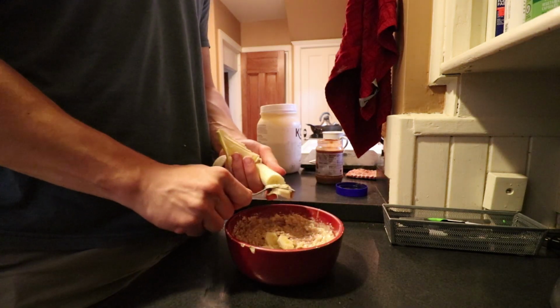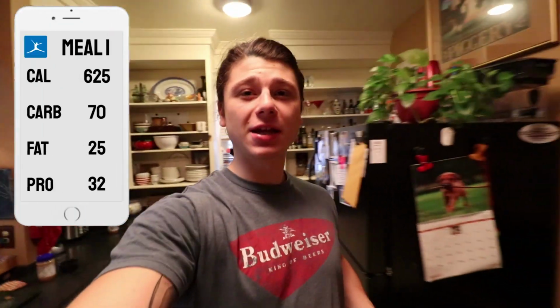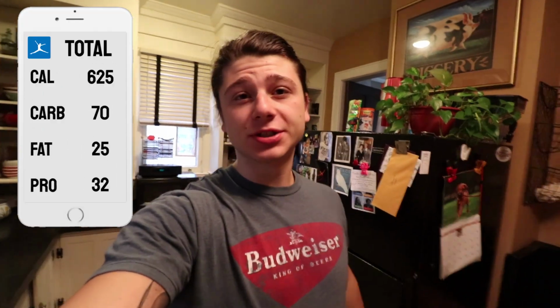Then we got a banana. Just gonna chop it up with the spoon. So there we have it. Nice little meal before the gym. Macros will be on screen right now for this oatmeal. And that is gonna be the total. I'm gonna go hit this workout. I am dead on battery, so I gotta go do this.